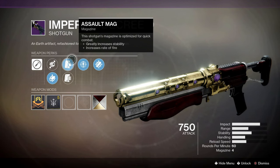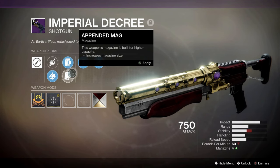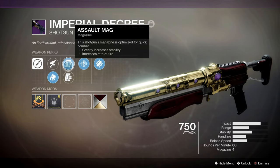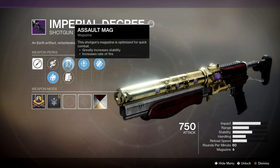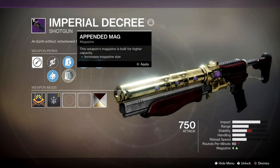And in terms of DPS, I'm not sure what would be the best, assault mag or appended mag. This actually brings the mag up to 5, which is really nice, but assault mag does increase the rate of fire. So I normally lean towards assault mag, but in terms of effectiveness, which one is actually better? I guess I'm not really sure. If you guys have the same roll, it's up to you. Honestly, both would probably be great.